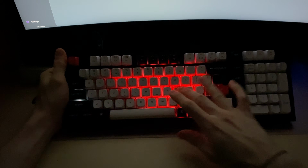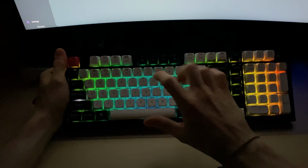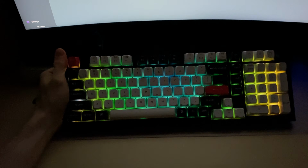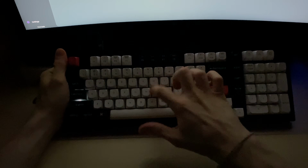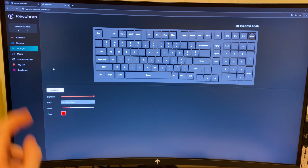Looks like that. Reactive multi-nexus. We have the splash. That's cool. Slow speed and really high speed. And we have the solid splash. Looks like that, with a slower speed. Really cool. So let's move on to the HE mode.